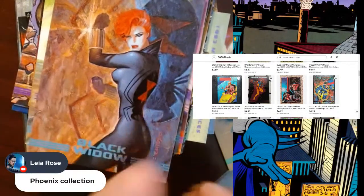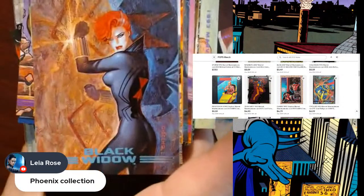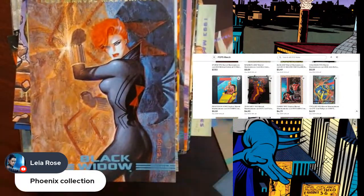And Black Widow cards, I have to be honest, they don't really do her justice. It takes a little while. The early Black Widow cards, both the Marvel universes and a couple of the others.